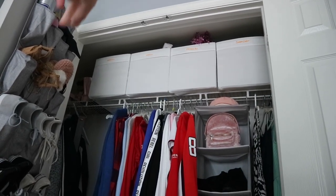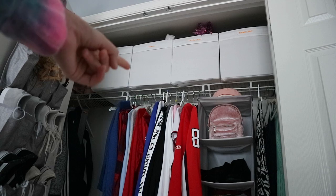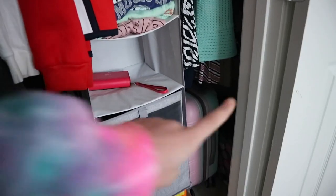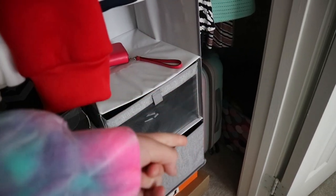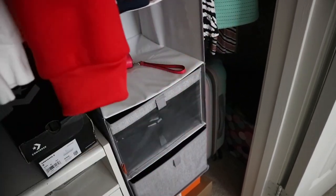Oh, I forgot to tell you guys about these. I did all the bins. So I have miscellaneous memories, things that I've gotten on trips and stuff, Christmas. And then I have summer clothes, which will change to winter clothes when it's summer. And then back here, we have my really cute suitcase. I love that suitcase. And then back in the corner, if you can see that little polka dot thing, I have two bins. One is for string bags and just travel stuff. And then the other one is my school supplies and little books and stuff that I have that I don't really use.